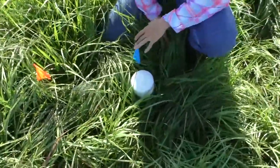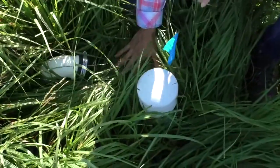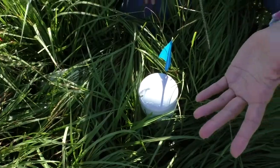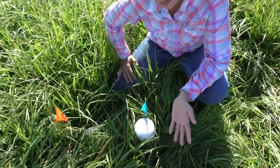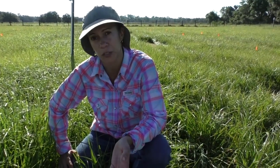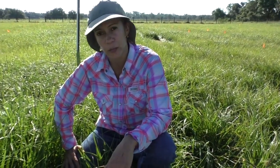For instance, these devices are lysimeters. We use these devices to collect water, so we come here periodically, weekly or bi-weekly, depending on the time of the year, and we collect water samples. We analyze those water samples for nitrogen and phosphorus. Those are the main concerns in terms of nutrient transport.